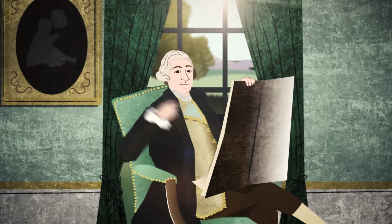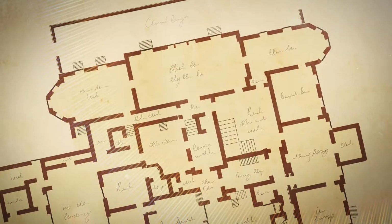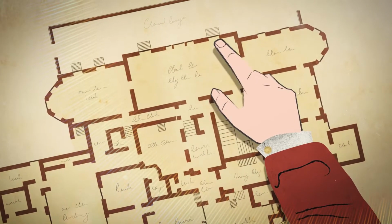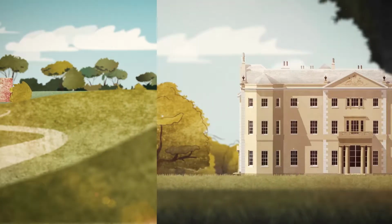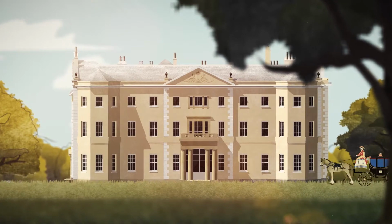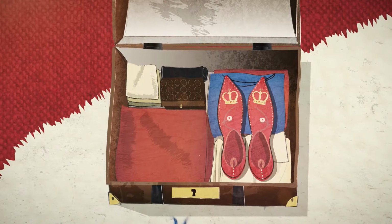Robert Adam, the leading architect of the day, designed two exceptional rooms in the house, a library, which is now the dining room, and the saloon. He also designed the Borrington Arch as an eye-catcher. Saltram had now become one of the grandest houses in Devon. Even King George III and his extended family stayed there for 2 weeks in 1789.